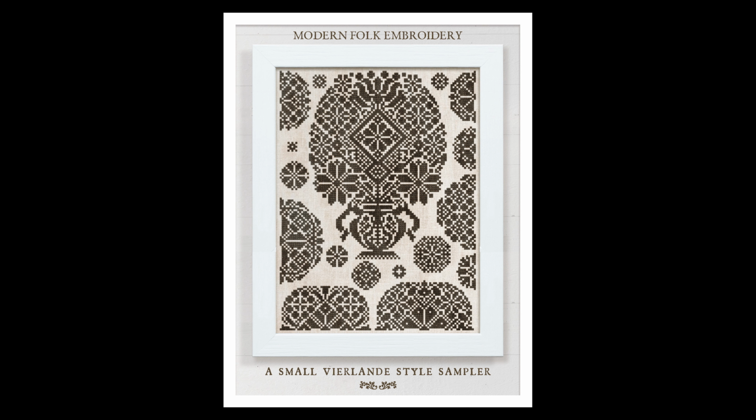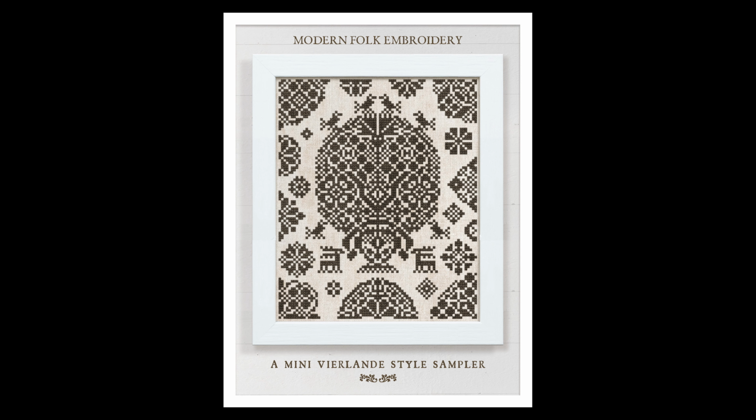Finally, I have a mini Vierlande. Again, we have a tree of life at the center. This one is a little bit smaller and has lots of half medallion forms and a few corner medallions as well. And there are, of course, some nice little reindeer. This one is considerably smaller. It's only 81 crosses wide and 99 crosses in height and has 3,636 crosses. So it's a fairly quick stitch, this one. This should not take too much of your time and should be really fun to do, I think.